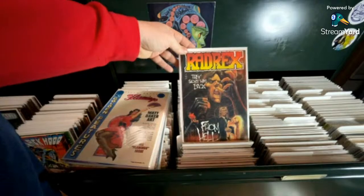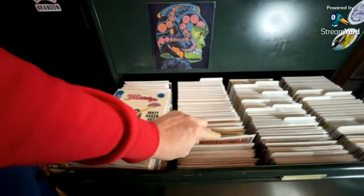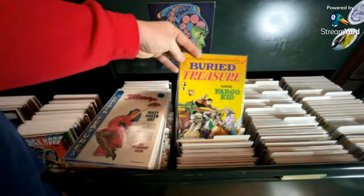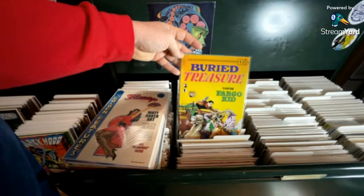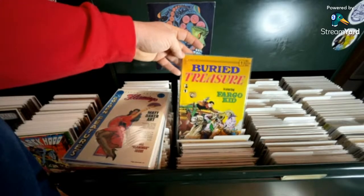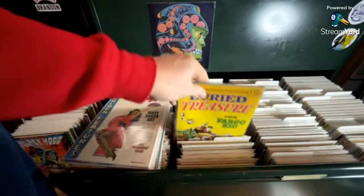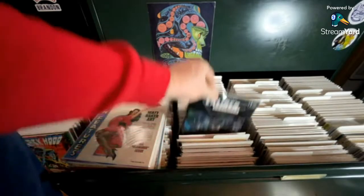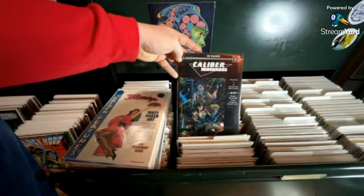Rad Rex, believe it or not, I had a double of issue number 2 of this. I don't know how the hell that happened. I think it was only a 2-issue miniseries. And then the Seas, Caliber. My Caliber collection has really grown. 3 issues of Buried Treasure, which is kind of reprinting some older comics. They have the Frankenstein, that Western one, and then what the heck was the second one? Was it a crime one, I think? Some Caliber Presents. Earliest issue I have is number 3.